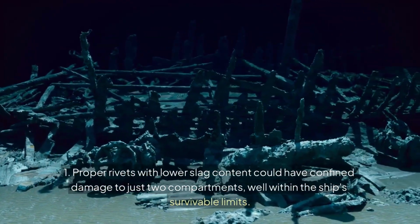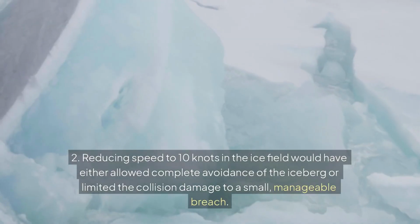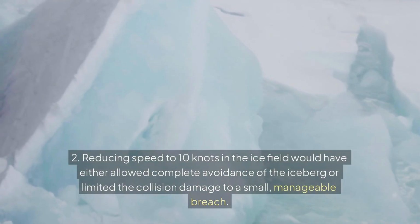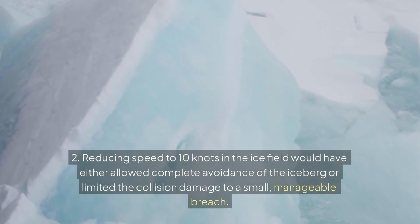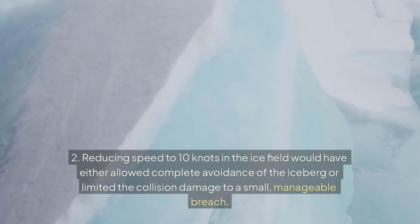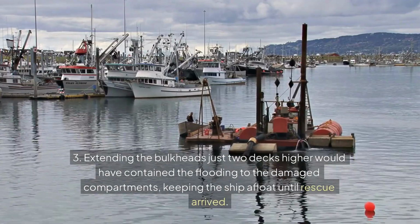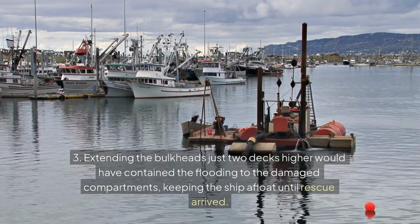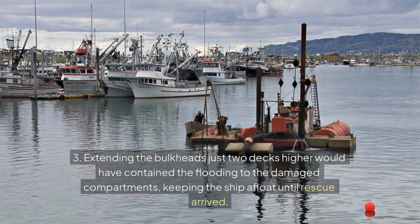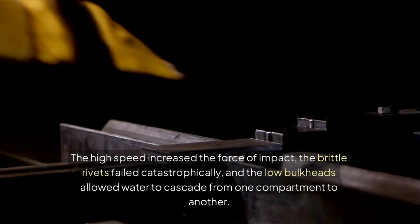Proper rivets with lower slag content could have confined damage to just 2 compartments, well within the ship's survivable limits. 2. Reducing speed to 10 knots in the ice field would have either allowed complete avoidance of the iceberg or limited the collision damage to a small, manageable breach. 3. Extending the bulkheads just 2 decks higher would have contained the flooding to the damaged compartments, keeping the ship afloat until rescue arrived. Instead, these 3 flaws worked together with devastating results.